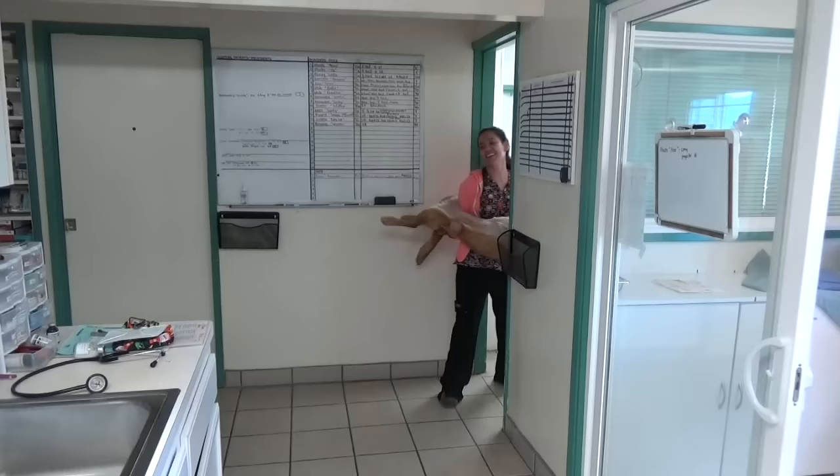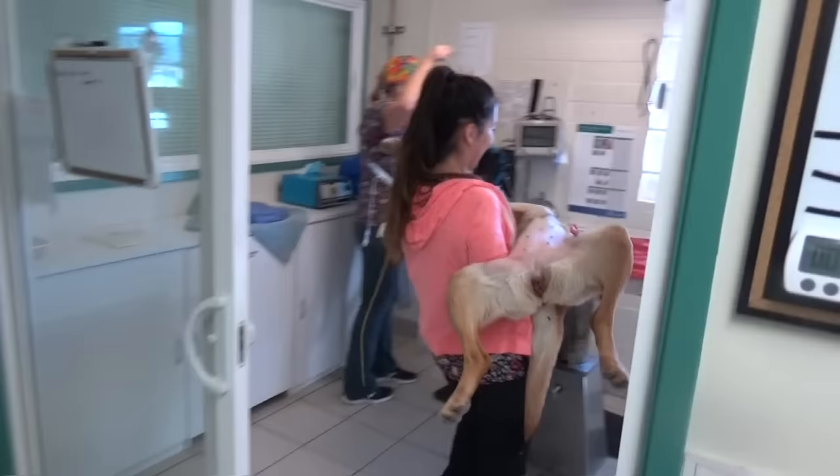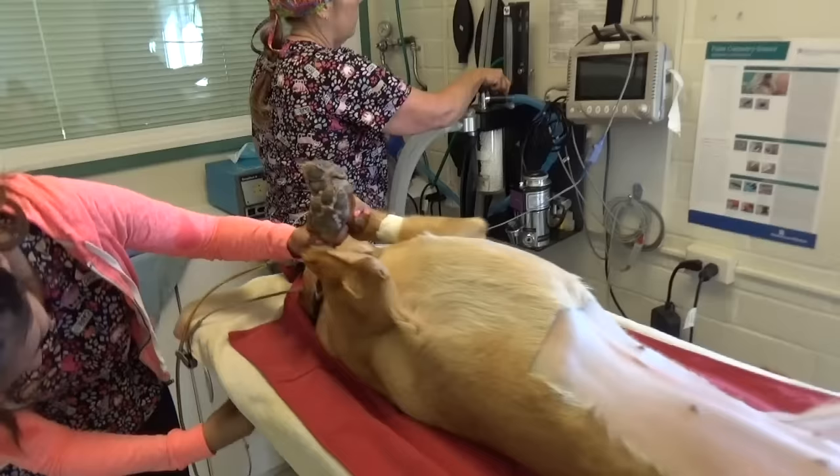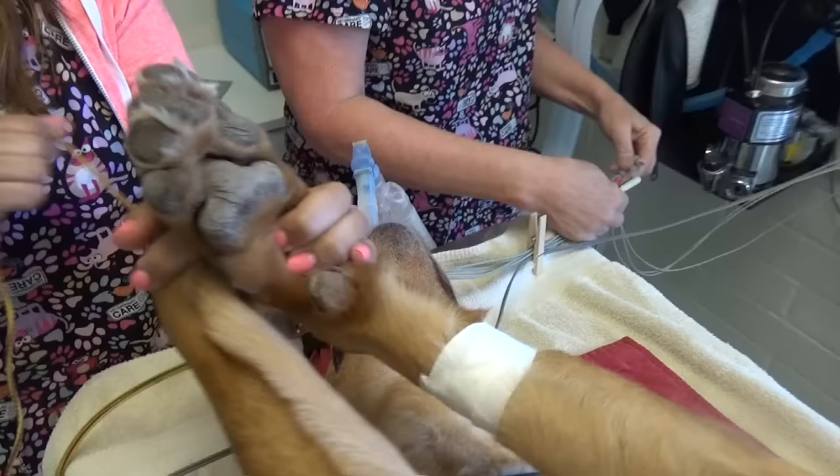So Melissa's bringing her in, look at what a strong technician she is. She's putting her on the table and they're hooking her up to the oxygen. We prepped her in the other room, and now we're going to hook her up in this room to the anesthesia machine that Mina's adjusting and turning on. What we actually are doing is keeping her legs out of the way as I make my incisions and do the procedure.